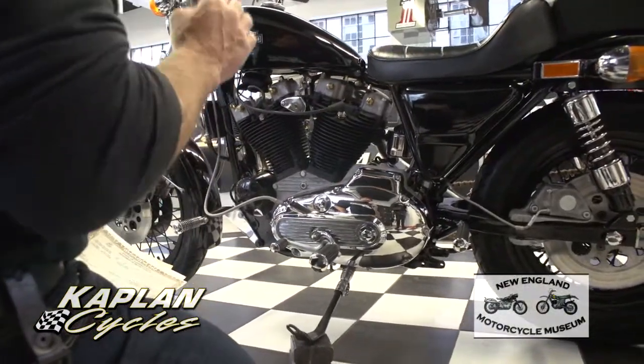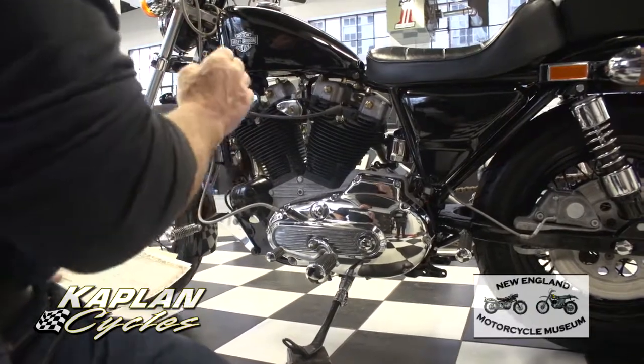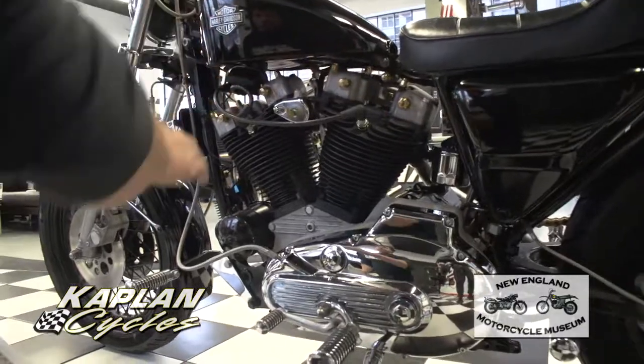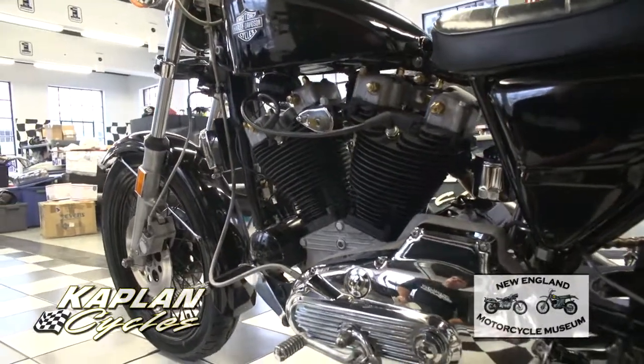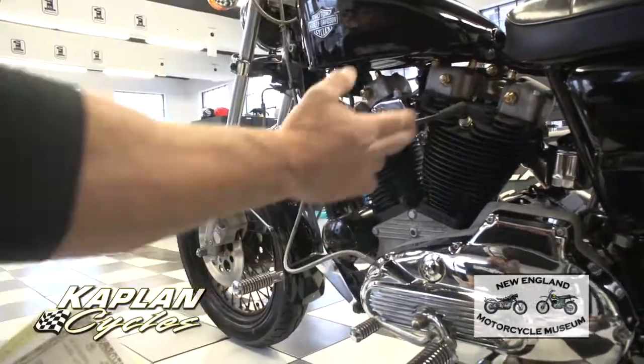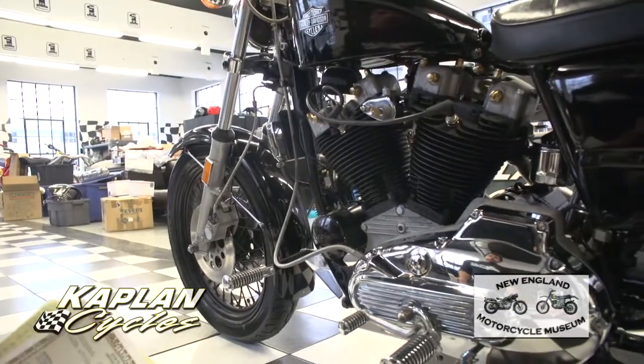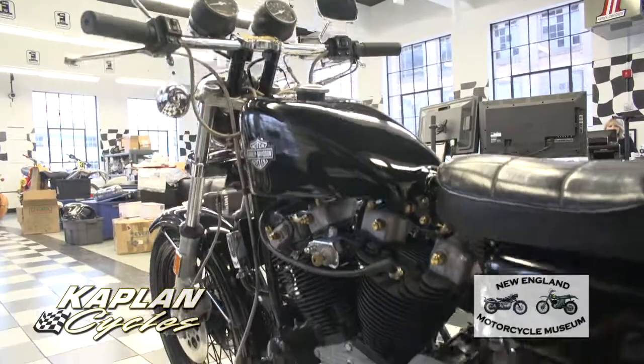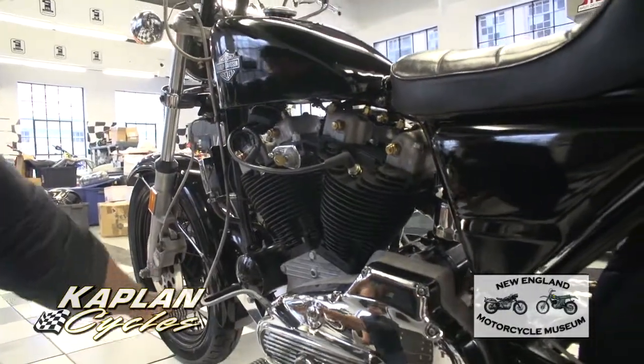We deviated a little bit and customized the bike a little bit with this theme of the black and gold. We went with the brass and gold nut kit for the top cylinders. The spark plugs were replaced, new plug wires were installed. The other side of the bike, you can see when we get over there, you'll see it has a gold chain. Highway pegs were installed.